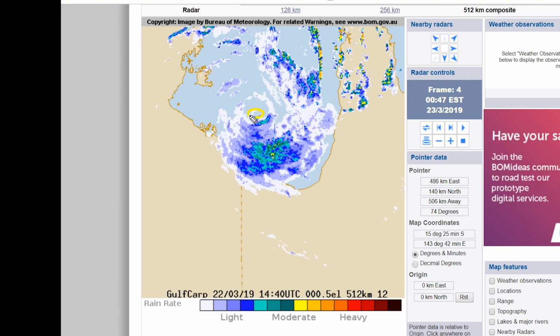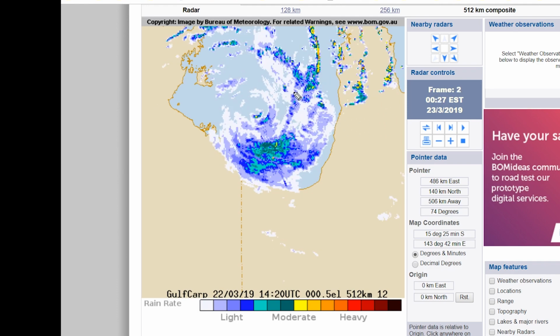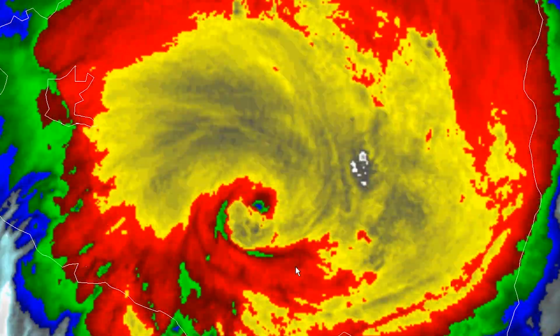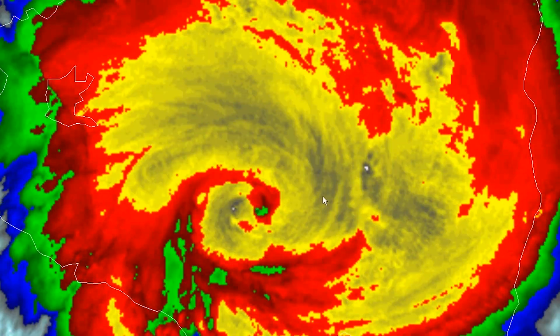There is the small eye. In fact, this system has had an eye pretty much all day, even though it hasn't always been visible in the satellite imagery. But the main thing about this system today is the extreme convection that has been going on. It's been very, very thick.